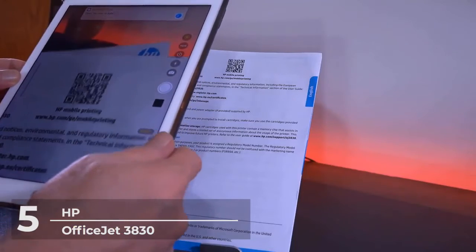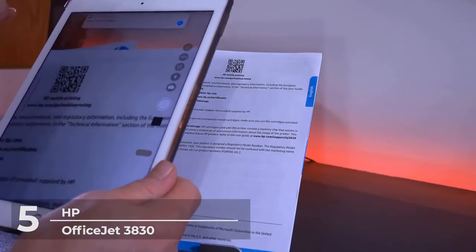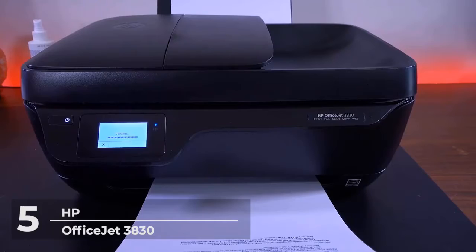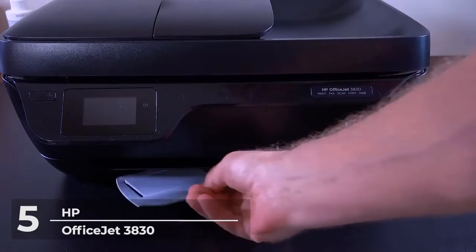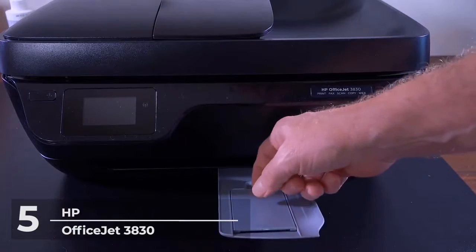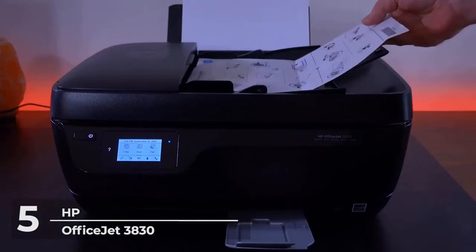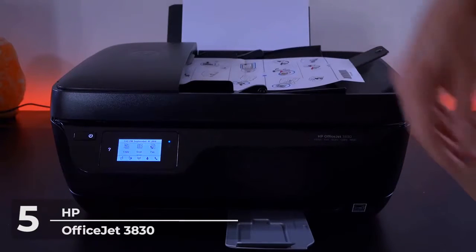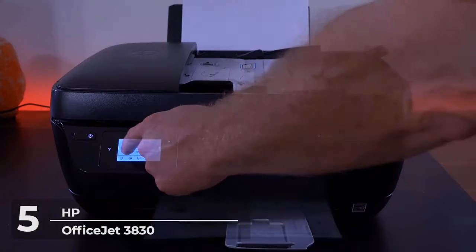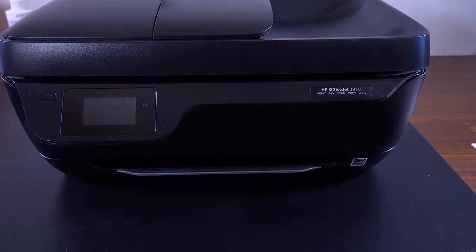The HP Smart App allows you to easily set up your device, scan from your smartphone, order toner, and print from the cloud, such as iCloud, Dropbox, or Google Drive. It's compatible with the following operating systems: Windows 10, Windows 8.1, Windows 8, Windows 7, OS X version 10.8 Mountain Lion, OS X version 10.9 Mavericks, OS X version 10.10 Yosemite.